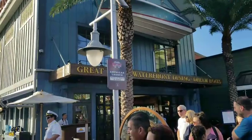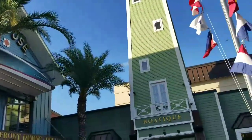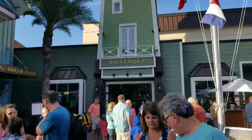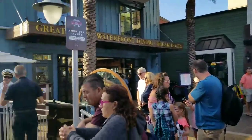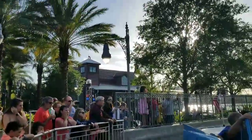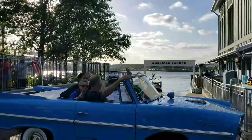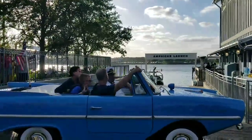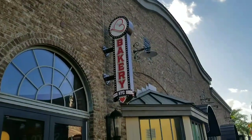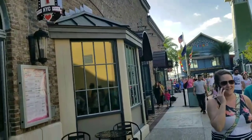This is right by the boathouse in Disney Springs. Live music going on in the other side over there. Spring break for many people around the world, around the US. This is a fun little bakery. Fun little bakery down here at Disney Springs.